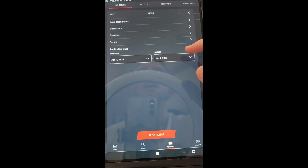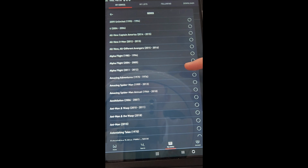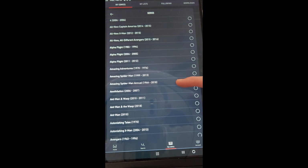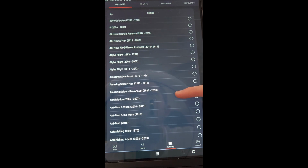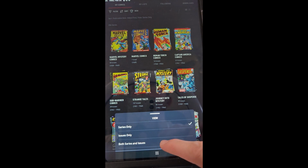or how many you have read, or even some you have not read. The other filter options like characters or creators don't really work much. It does, however, let you find a series you're trying to find, knowing you added so many series on your app, that you put on your library without fighting over scrolling. Luckily, it gives you a date option as well. You can even view saved issues that you want to read instead of both.